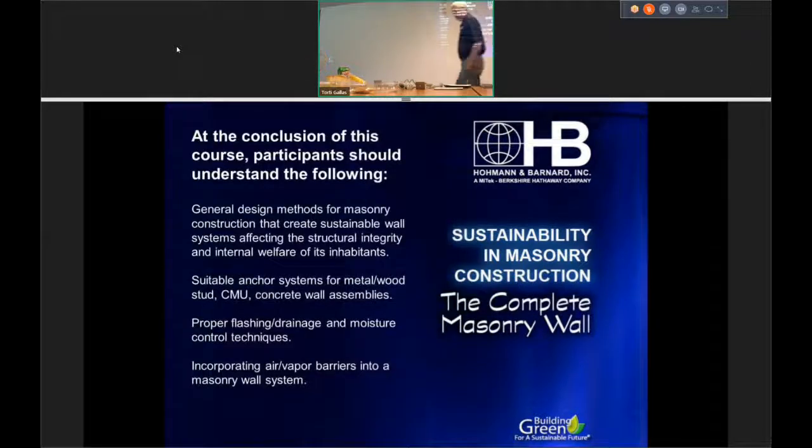What we're going to talk about today are general design methods for masonry construction, and predominantly I want to talk about what's new, what's going on in our industry. There are a lot of changes going on, and we'll also talk about what we see moving into the future. We'll cover different anchoring systems depending on the type of substrate, flashing, drainage, and moisture control, and then air barriers in the wall assembly.